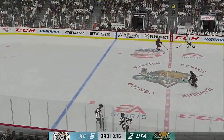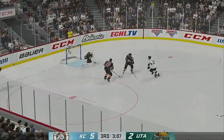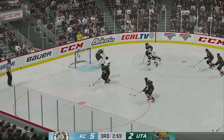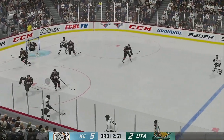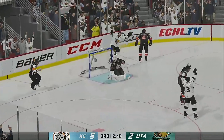Moves the puck. Down the right side and into the zone. Wrist shot from the slot. Oh, what a save with the stick by Schneider. Here he is, wristed on net. Oh, and he completely blew it on that miss. Yeah, you got to get it on the net, James. You've got an opportunity to score, and you don't even test the goalie.